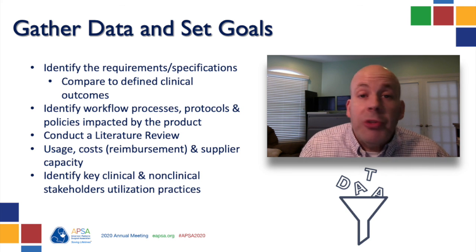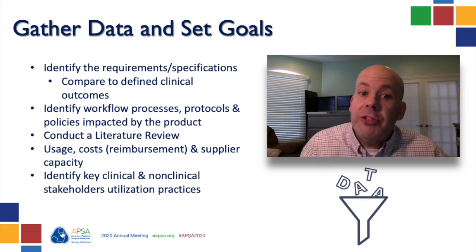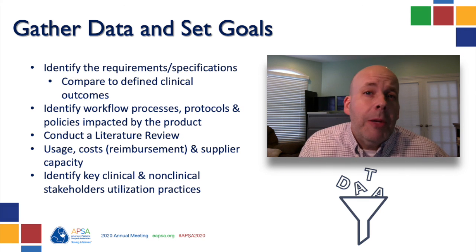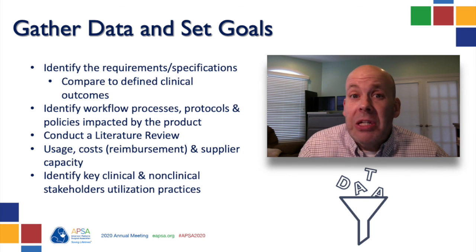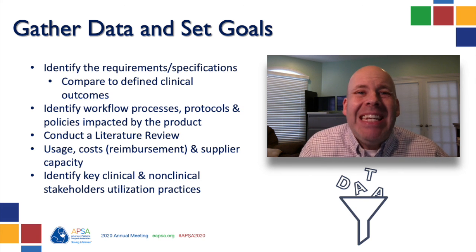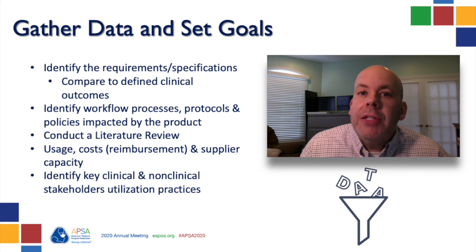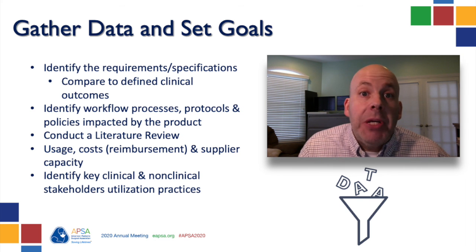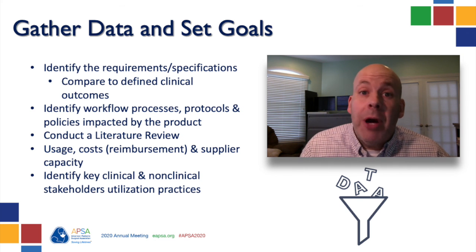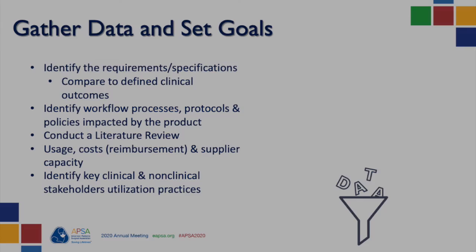It's also nice to know what the usage is, costs are going to be, especially from a hospital standpoint, and how it's going to be reimbursed, and what supplier capacity is to make sure that you can actually bring the stuff in the kind of numbers that you're talking about. The key, though, is you really want to identify a key clinical stakeholder in this whole process, someone that's really going to champion this through to the end and is going to be the point person for people that have problems and questions, especially when they're going through the whole evaluation process.